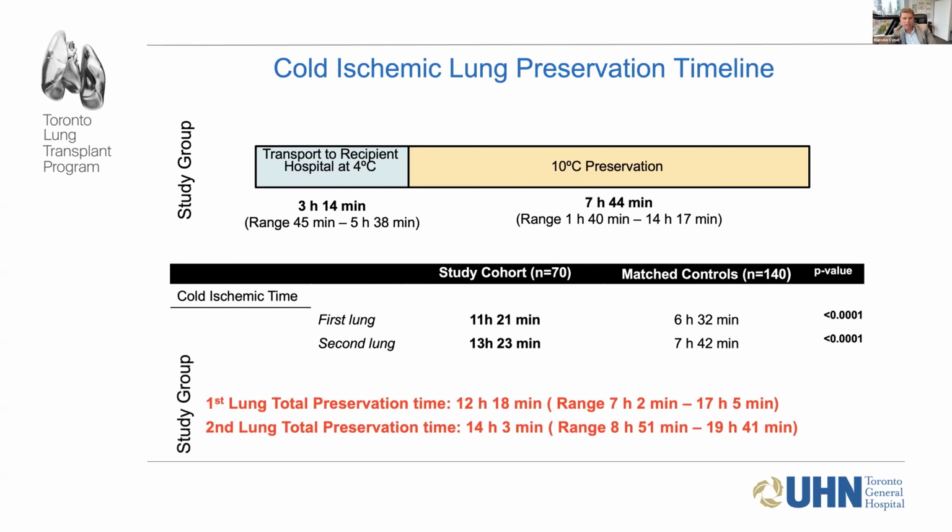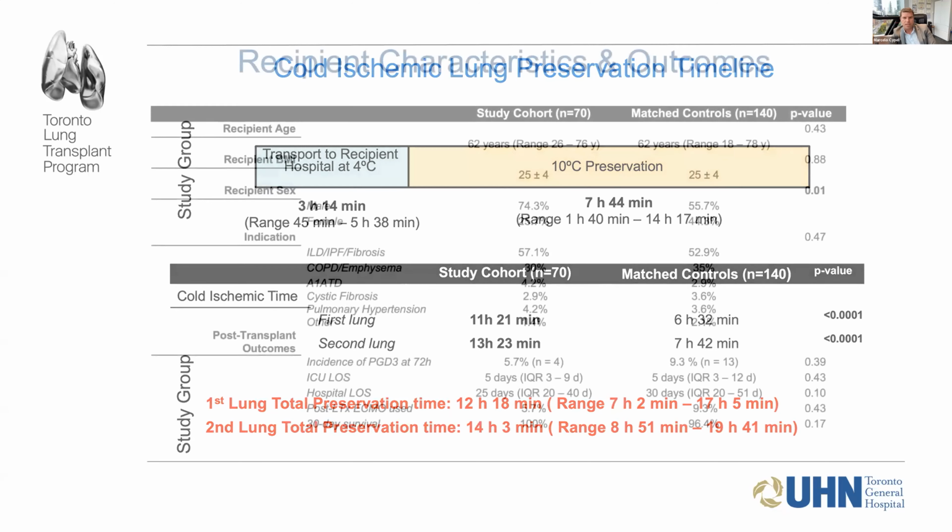And when you look at the study group here, preservation times ranged again, for the second lung, between 8 hours and 51 minutes to 19 hours and 41 minutes of preservation time. This is only cold preservation time, does not include any EVLP cases.